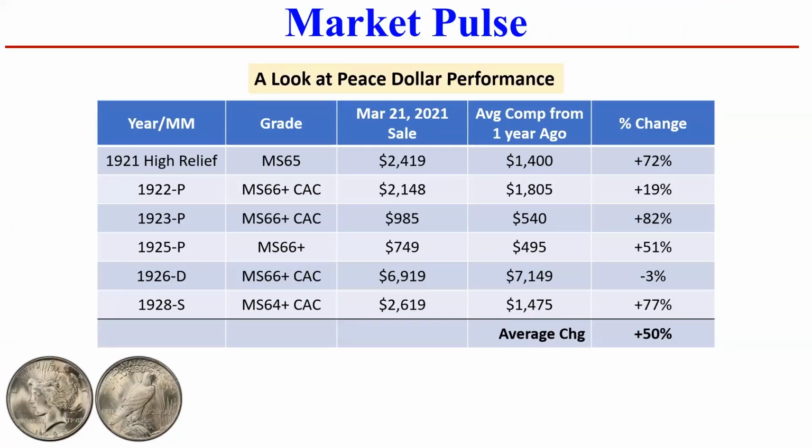This was actually a recommendation from a viewer last week. So if you ever have recommendations of what you want to look at in terms of past performance versus current sales, let me know in the comments below. But he wanted to look at Peace dollars. He mentioned that they were going up in value, and I admit I don't follow Peace dollars that closely.